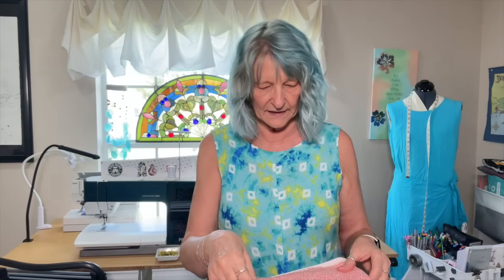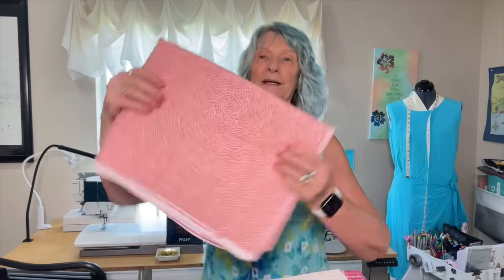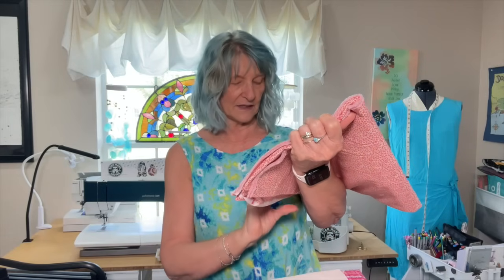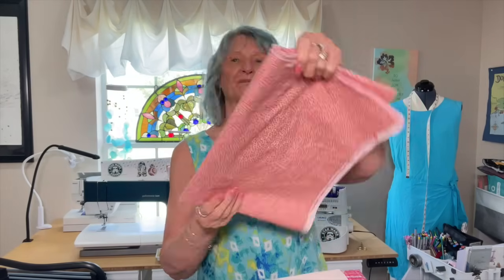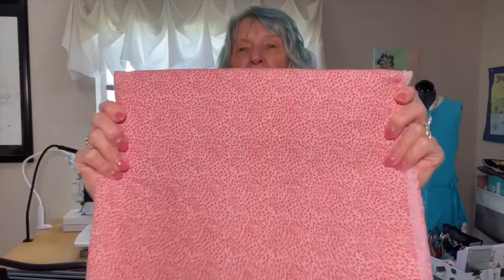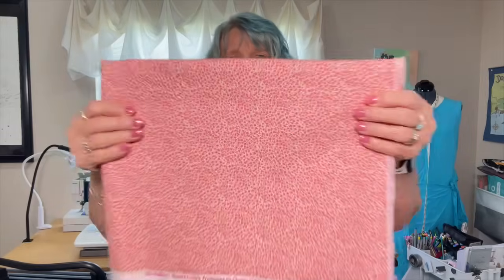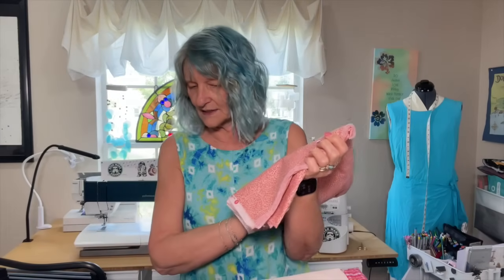Gorgeous. This is Emma Lena's Treasures by Choice Fabrics. It's from the gallery. The gallery is the collection, I think. And then this is Emma Lena's Treasures, and it's Choice Fabrics. I could not get over this one. Ditty print. Oh man, so pretty. I just love these colors. And this is 1.5 yards.